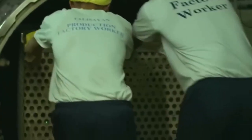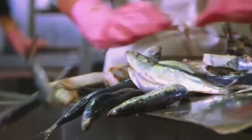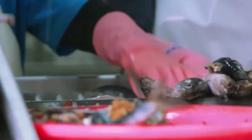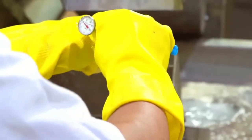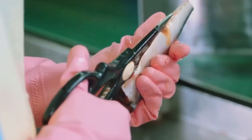So the next time you pick up a can of sardines, you'll know it's more than just a quick snack. It's the result of a highly controlled process that combines cutting-edge technology, age-old preservation techniques, and a global supply chain. Convenient, nutritious, and ready to eat straight from the can, sardines have earned their spot as a household favorite.